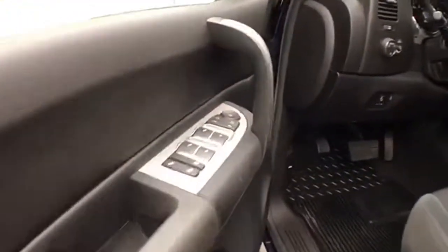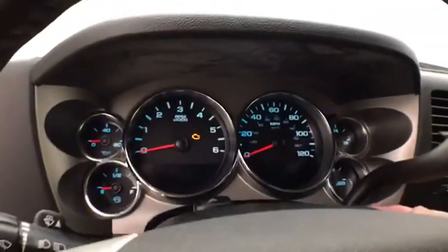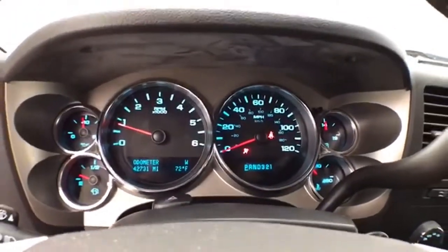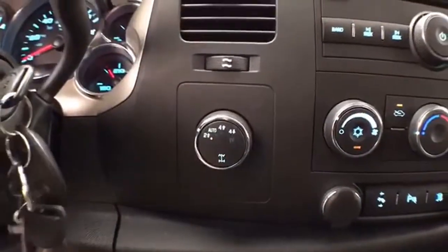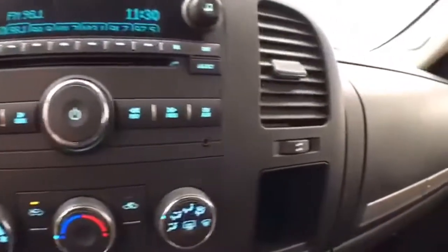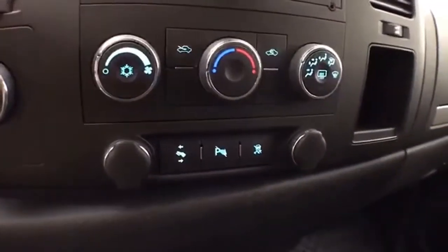Power windows, locks, mirrors, integrated trailer brake control. Large, easy to read gauges. Again, only 42,000 miles. Tilt wheel, cruise control. Shift on the fly 4-wheel drive with auto setting. Easy to operate radio and CD player with auxiliary input, allowing you to connect mobile media devices, heating and air conditioning, and power adjustable pedals, great for shorter drivers.